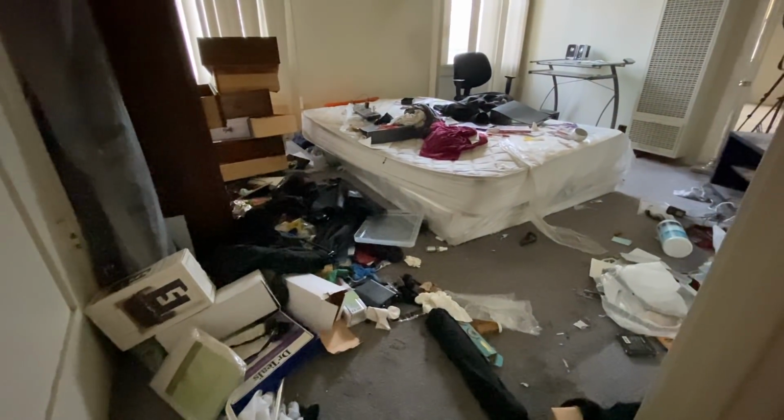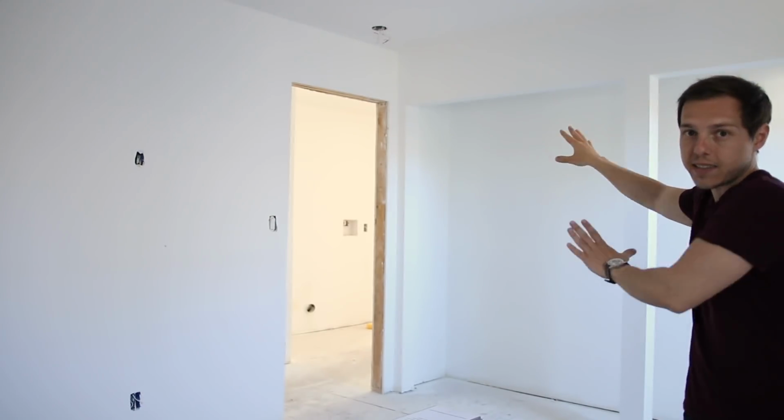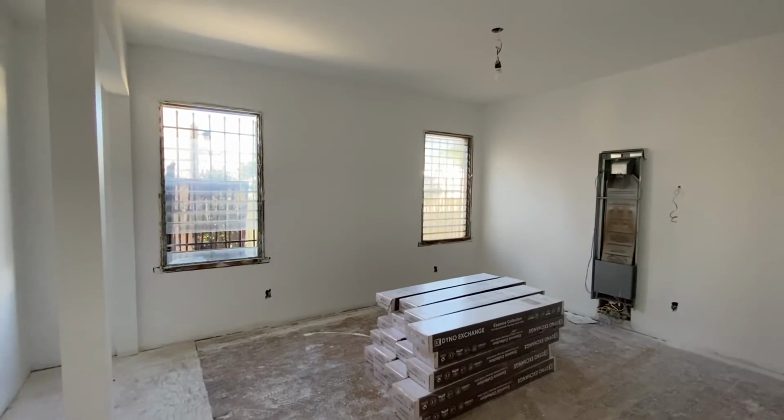Now that bathroom is going to be used by this first bedroom here. I really didn't end up doing that much work to this room besides closing off a random doorway that led over here and then building out this closet against this side of the room. Just so you could see it before, this is what it used to look like, and then it looks like this, and now it looks a bit like this.